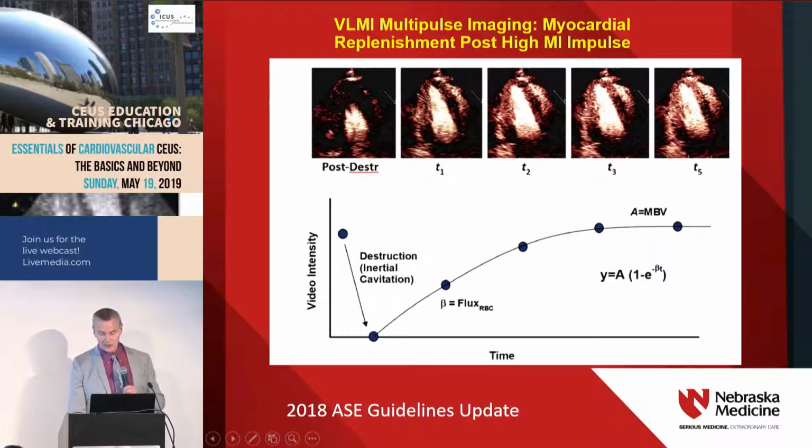This is all nuclear looks at right here, myocardial blood volume. It does not have the ability, because it doesn't have the frame rates, to look at this replenishment like you can at the bedside, because you can give this high MI impulse, and this replenishment correlates with the red blood cell velocity, which is one of the key components of blood flow. This plateau intensity correlates with capillary cross-sectional area.